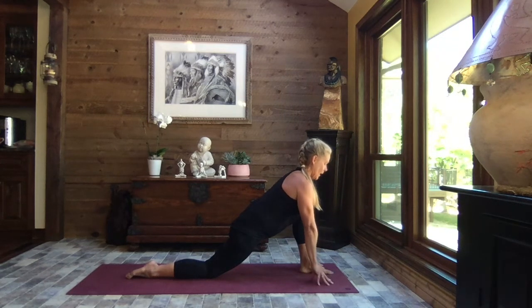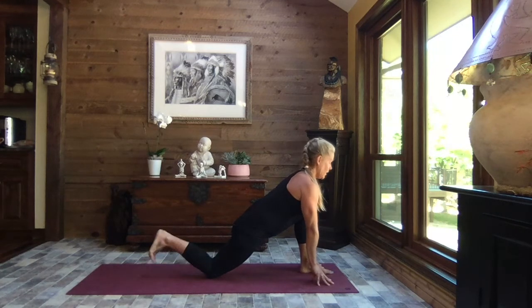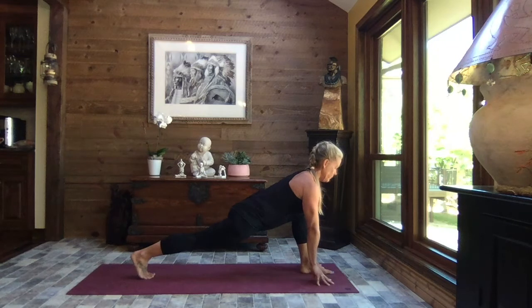Once again, one hand on either side of your foot. We lengthen through the crown of the head. We're strong through that belly. Tuck the back toes, lift that back knee. All of a sudden, there's this deeper stretch. Can you feel it? Does it feel good? Does it feel challenging? If it's challenging and it feels good, that is the perfect place. If it's challenging and it's causing pain, not a great place to be.